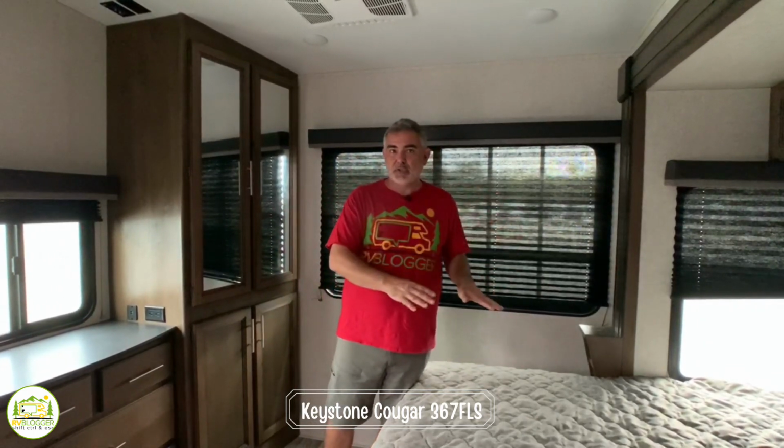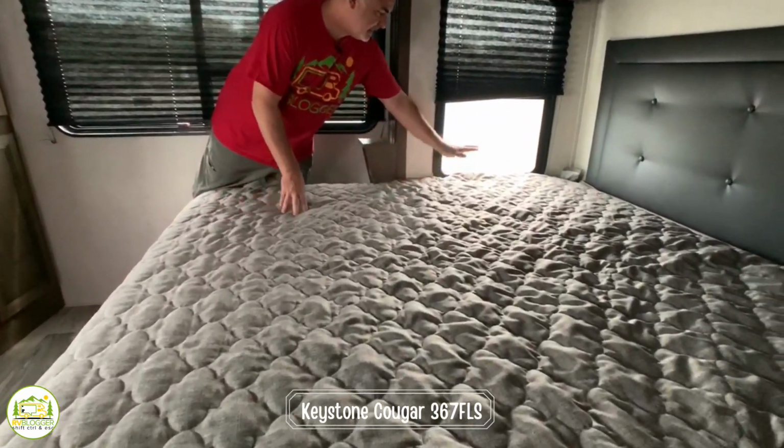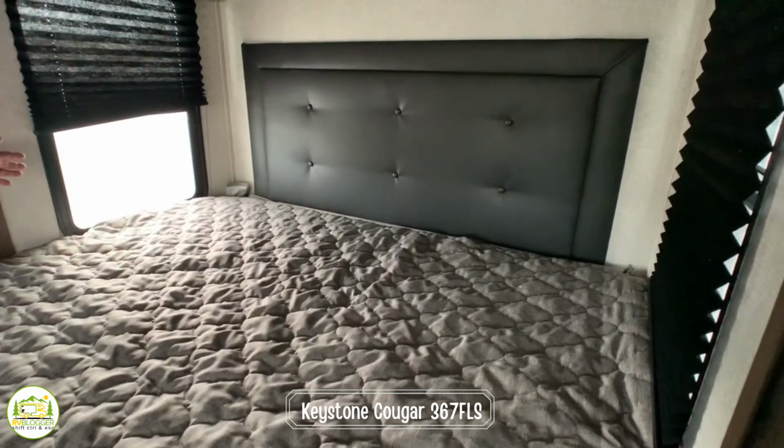So now that we've made it through the bathroom, now we're in the owner's bedroom. And the owner's bedroom comes with a queen-size bed, but then you can choose an optional king-size bed. In this particular model, they are showing the king. The only difference between the king and the queens is that in the queen-size beds, you get a little skinny nightstand on each side. In the king size bed, it just goes wall to wall.